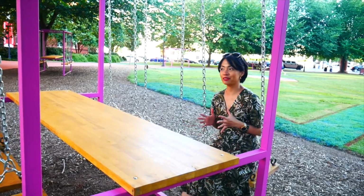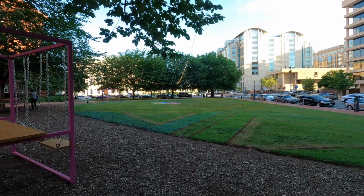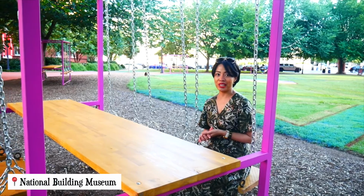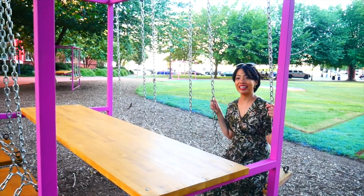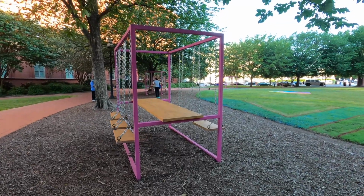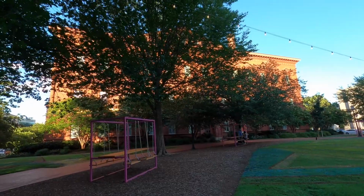And we're actually just walking. So we randomly saw this open space. It's actually like a mini park right in front of the National Building Museum. We're on our way to Bantam King, so we decided to stop by and take photos and videos. And they have swings here where you can hang out, maybe have a picnic. Definitely for a fun-filled day.